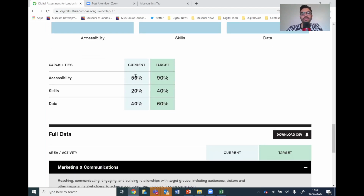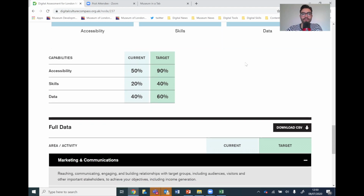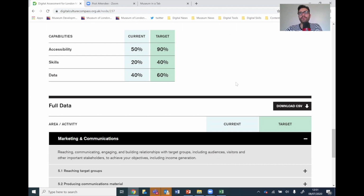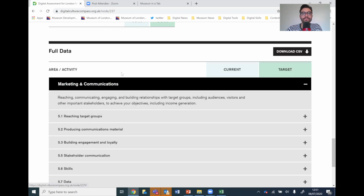So again, you can then see where you are for accessibility, where you are for skills, and where you are for data at the moment, and then where you'll be in the future once you've started completing it. In my fictional museum of Alec, I wanted to be super accessible. And particularly at the moment with all of the content that we're doing online, there are a lot of audiences that can't access that content for various different reasons. And making sure that your content is as accessible as you can possibly make it is really important.